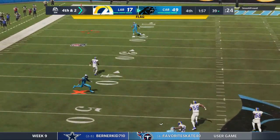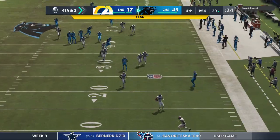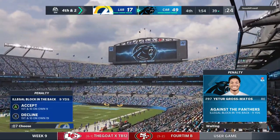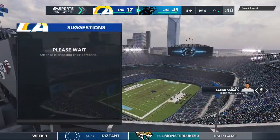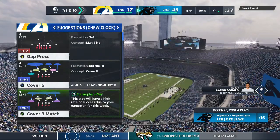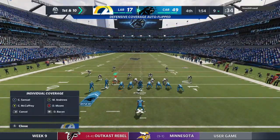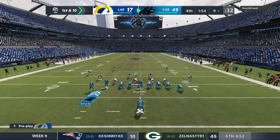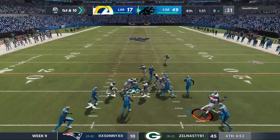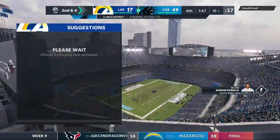On is the punter, Hecker, as he gets this one away. And he'll get credit for a punt inside the 20, not by much, but inside the 20 at the 19-yard line. So this will be accepted as it moves the offense backwards. So the special teams penalty cost some yardage there as they come out on 1st and 10. They'll try and burn some clock now with McCaffrey. It's a 6-yard gain on the ground, and that'll make it 2nd and 4.